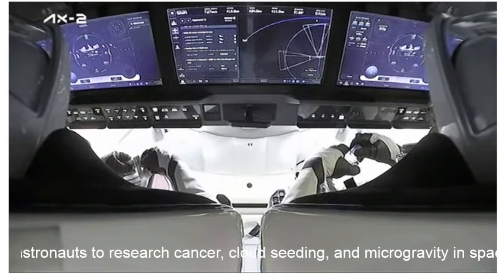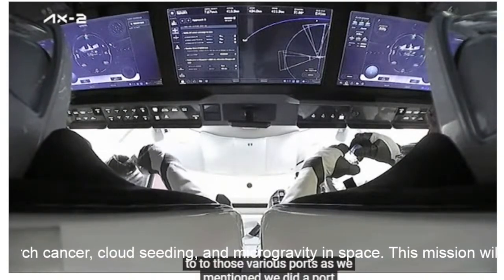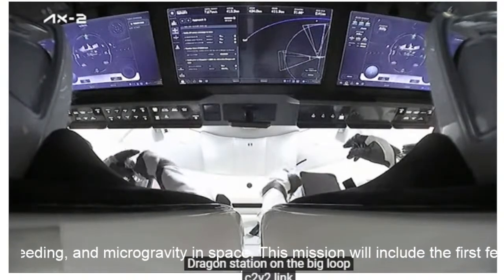Once we get closer, I definitely want to keep an eye on those various ports. As we mentioned, we did a port relocation maneuver for the Crew 6 capsule.